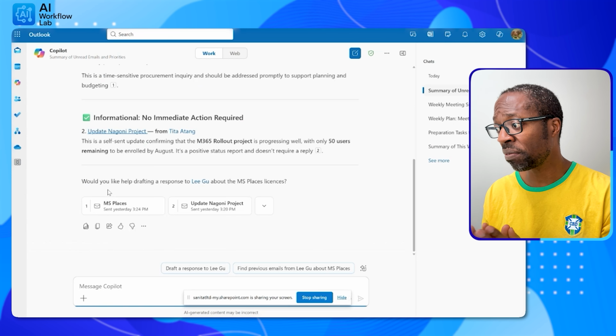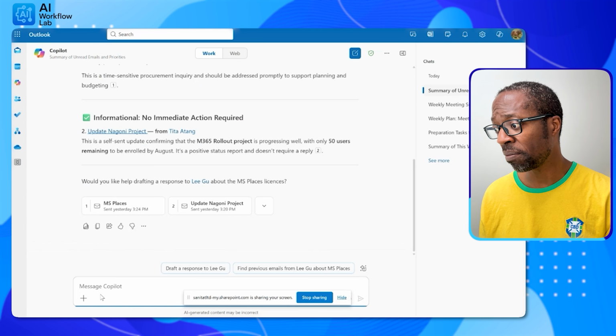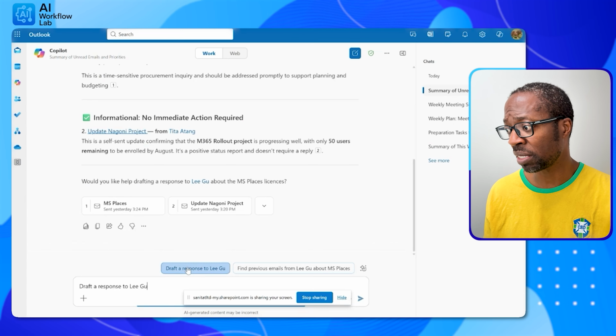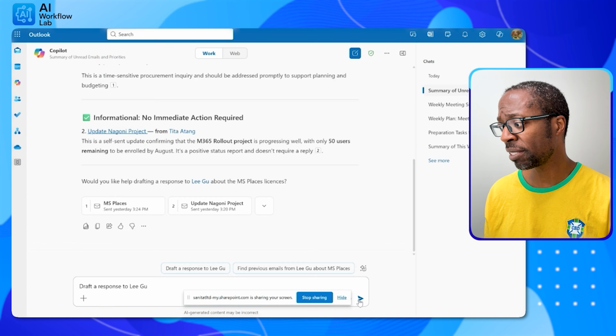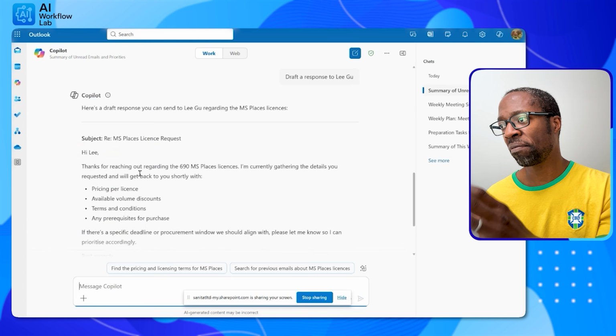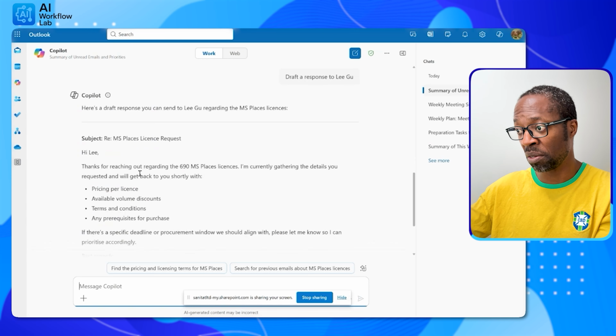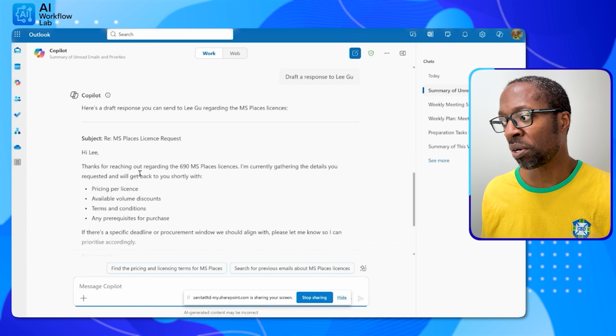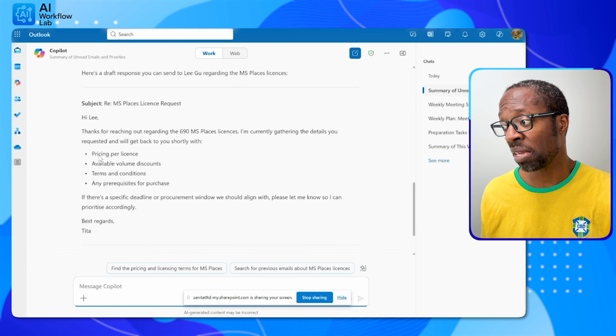Would you like help drafting a response to Lee Gu's email about MS Places licenses? So I'm just going to say, yes, draft a response to Lee Gu, please. And then it'll go ahead. So I've dug in a bit deeper, but you can see how if I had 50 high priorities, it would have listed them and I would have categorized them based on priority, based on the content of the email, etc.